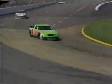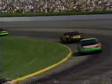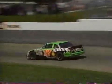Rusty Wallace is turning laps at less than 21 seconds. Now, the pole speed here was about 20.19 or something like that, so he's still far less than a second off the pole speed. That's pretty strong.